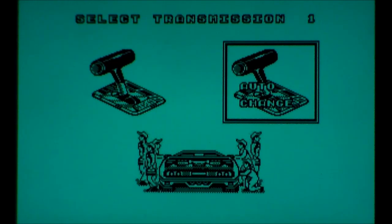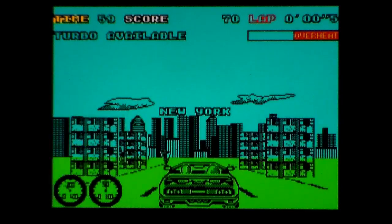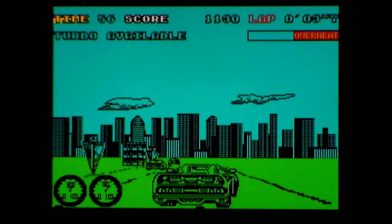You're in a Ferrari F40 this time and not a Testarossa. Probably should have said that when I played OutRun. And you have a turbo, which is top right. Use it too much and it overheats. US Gold again. I bought it, there's no gears I think because I'm in auto, so otherwise it would just be up or down.